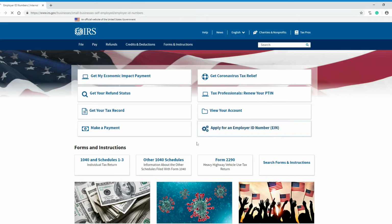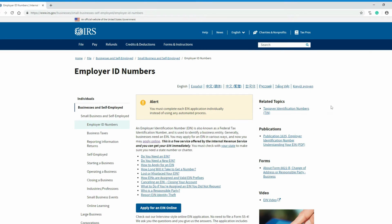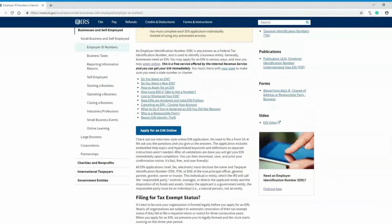So here we go. Click on apply for EIN. Then you're just going to scroll down. There's some particular things they're asking you. Do you need an EIN? Do you need a new EIN? How to apply for one, and so forth. The other thing I want to point out is the form that the EIN comes from. When you hit submit, it's going to be the SS4.